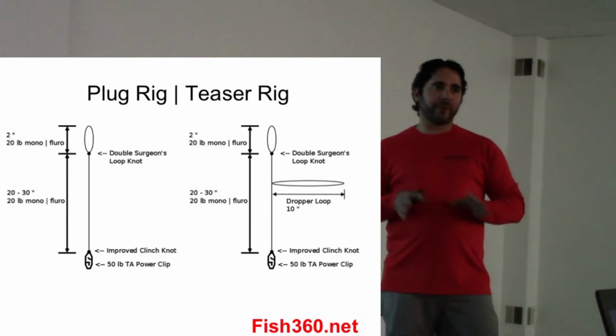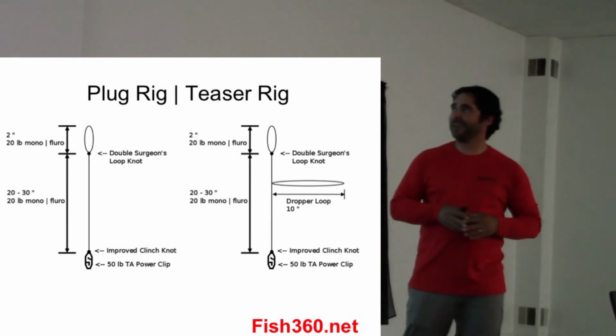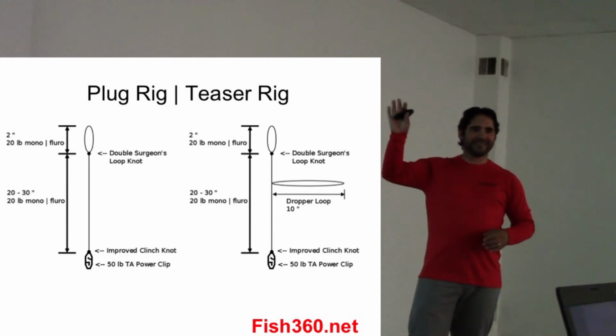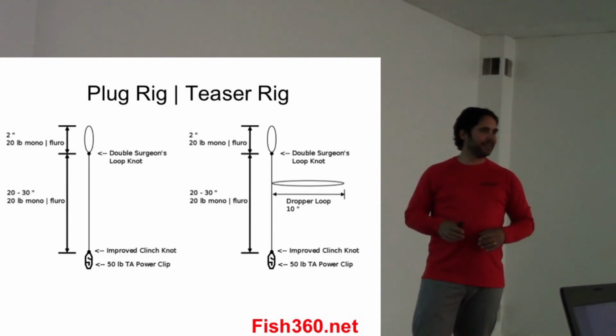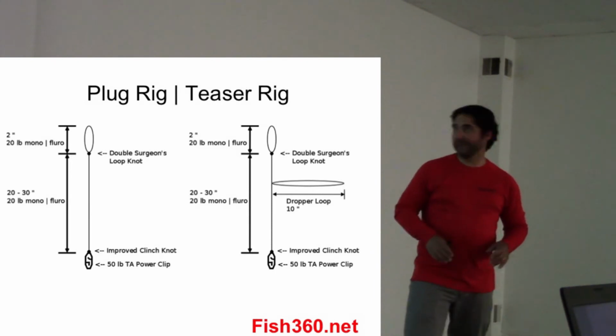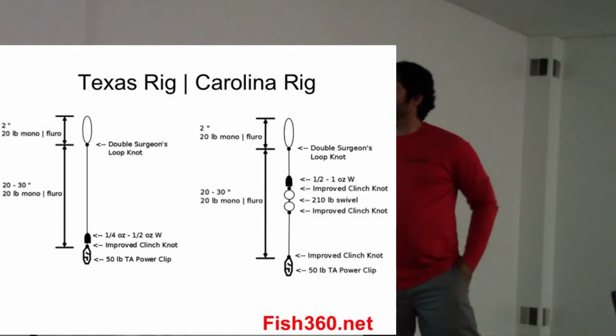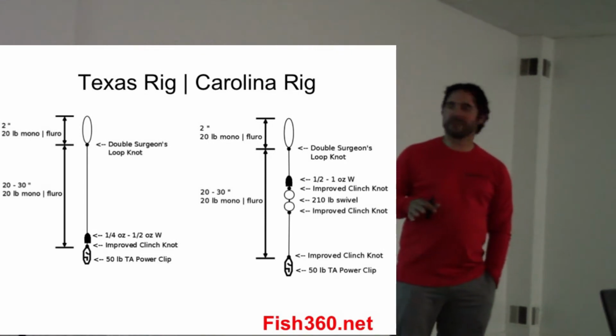Now, this is perhaps what you haven't seen. Anybody heard of a Texas rig? Carolina rig, Alabama rig. I never heard of an Alabama rig. Texas rig and Carolina rig are very, very common rigs, right?